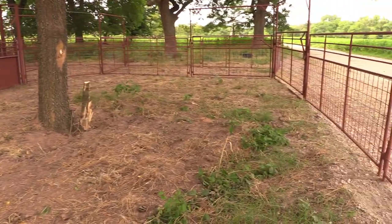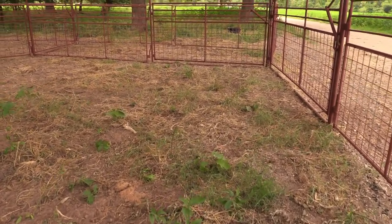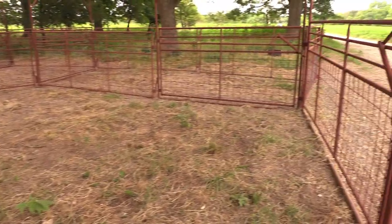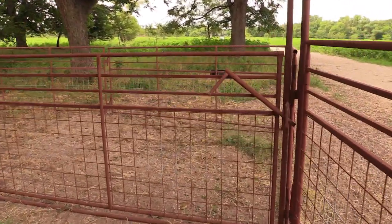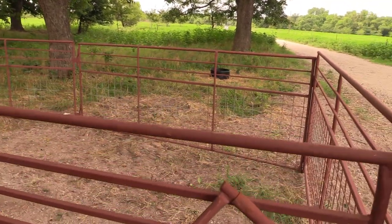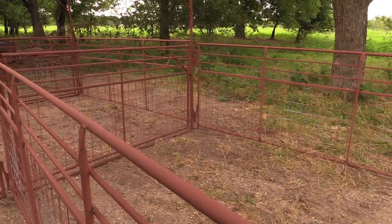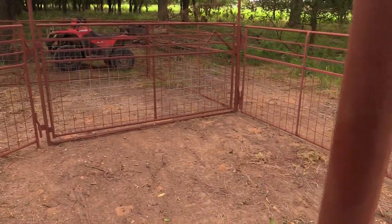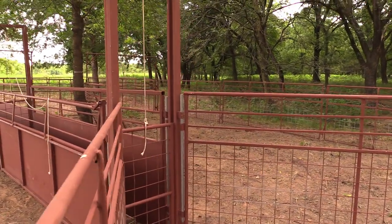So anyway, once we get them in here, then we'll bring them into this pen that I'm in right now, which is going down the side of the alley. And it's coming down into a lane that's going to funnel them over into the alley. So we'll go in right here. We'll come down this funnel right here into a little bit smaller deal. And it's going to funnel them over into the loadout.